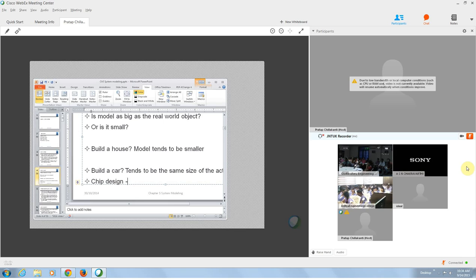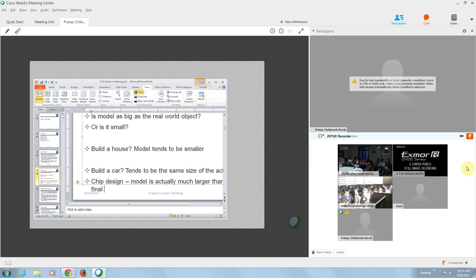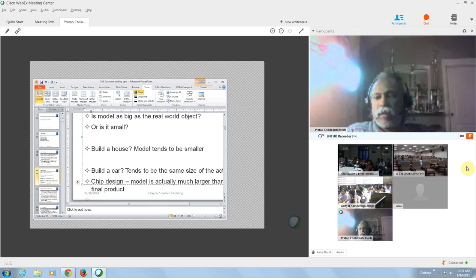This is an interesting case because here, the model is actually much larger than the final product. Right? You all know about chips, right? They are so tiny and small. But as an engineering team, when you are modeling a chip design, what do you do? You create all those layouts, right? You use CAD software or PCB layouts. I remember when I was doing some hardware project, I had to create a humongous PCB layout diagram. Okay, so you have different things here.